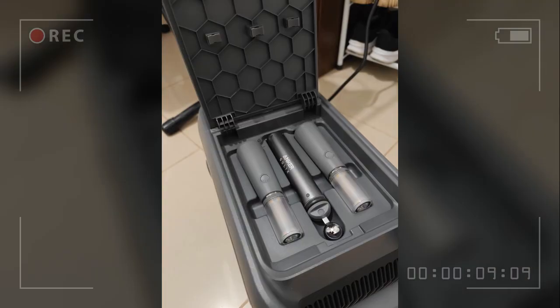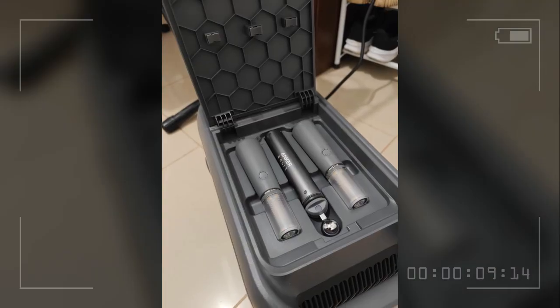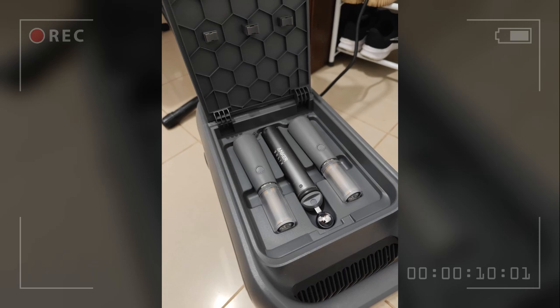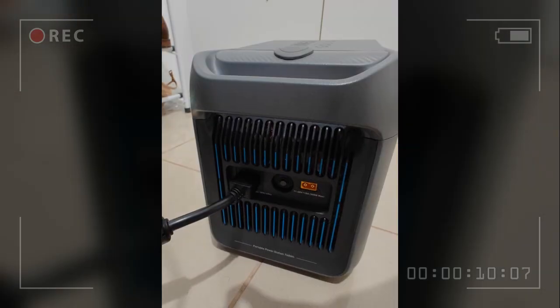Despite this software limitation, this client highly recommends this portable power station. It is easy enough for most people to carry, delivers on its power promises, and is an excellent modern solution for backup power.